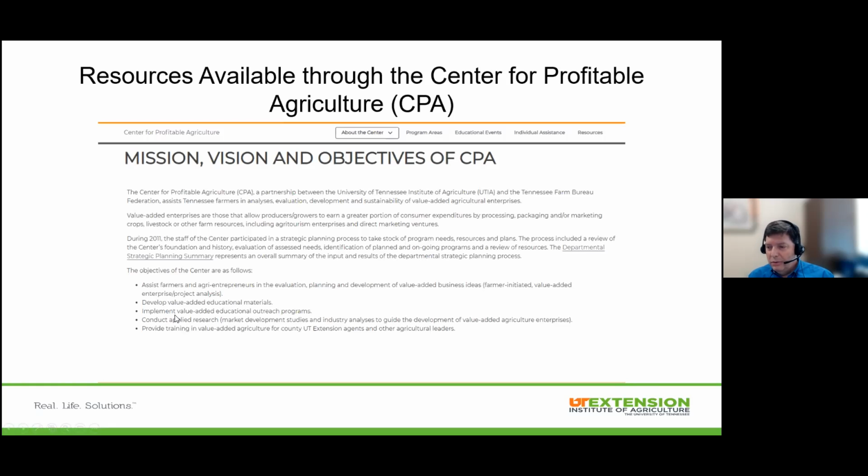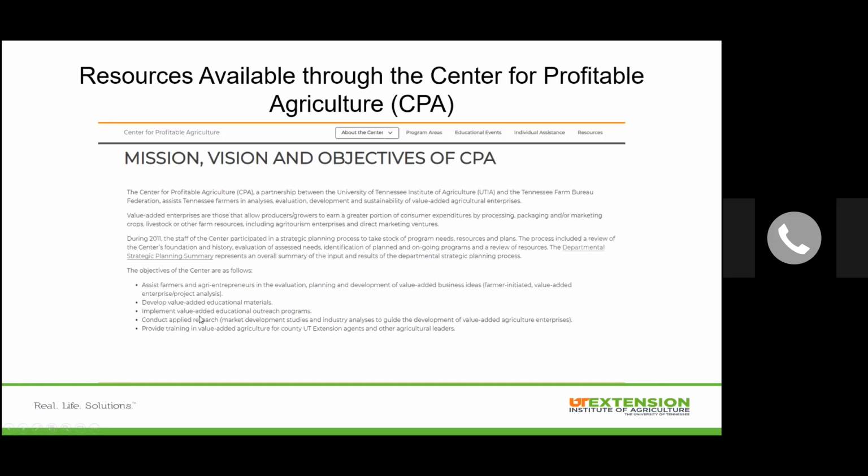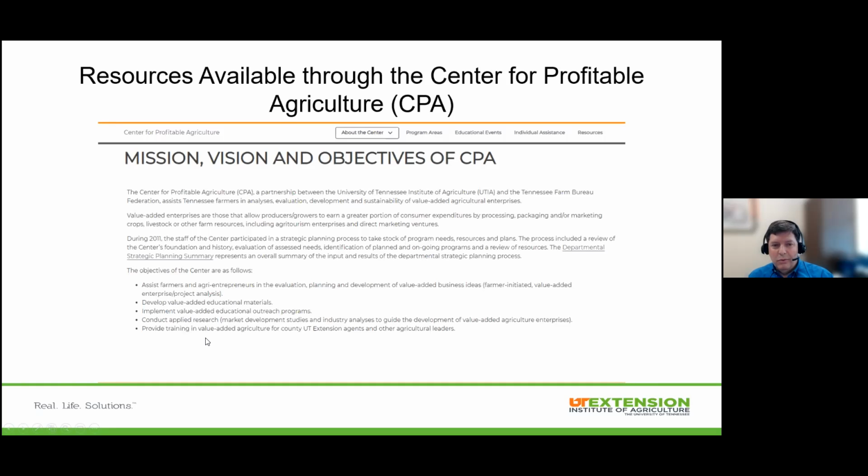At the center, we also implement value-added educational outreach programs, such as the program Hal has put together that you're involved in this week and some next week. So we have quite a bit of educational outreach programs. Certainly due to the last couple of years, we've been a lot remote and on Zoom with some in person. We hope things are going to change when we get back to more in-person type meetings.